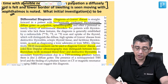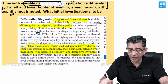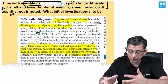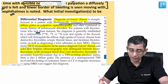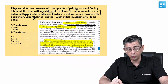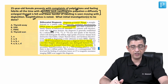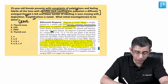diagnosis. He says patients who lack these features, listen to these words carefully, only patients who lack the features that I've said, I mean there is no diffuse goiter on palpation, there is no ophthalmopathy, there is no biochemical determination made very clearly, then it is a thyroid scan which is to be done in the patient. So in surgery, when they've discussed this question, they have thought it to be an isolated thyroid swelling, and they have even talked about an FNAC. But my diagnosis of this case is Graves. In Graves, we do not go in for an FNAC. So I'm ruling out option number C.